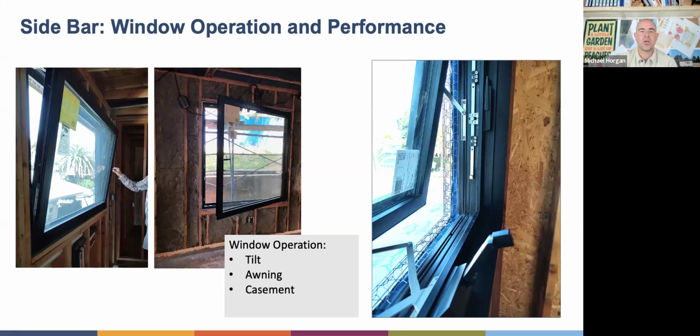So if the outside temperature is 100 degrees and you've got west facing windows and the outside surface of that window is 126 degrees, the inside surface of that window maintains a cool 68 to 72 degrees, depending on the temperature inside the house. So all of our windows, whether they operate in a European tilt and turn style or in a casement or awning style like typical American windows, are all thermally broken windows as well.